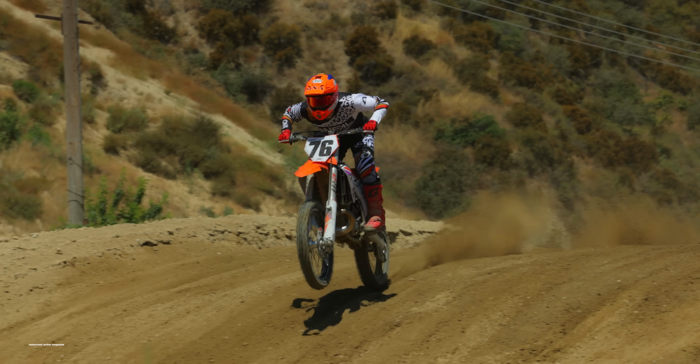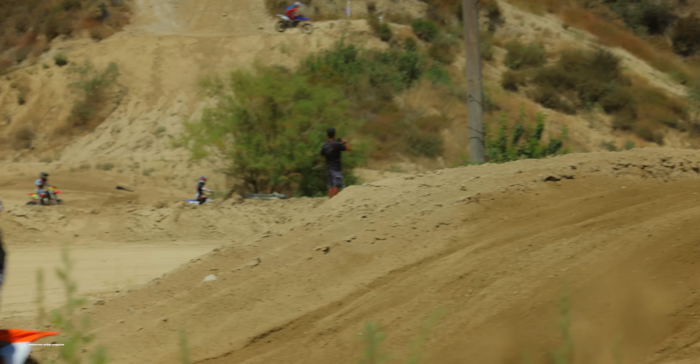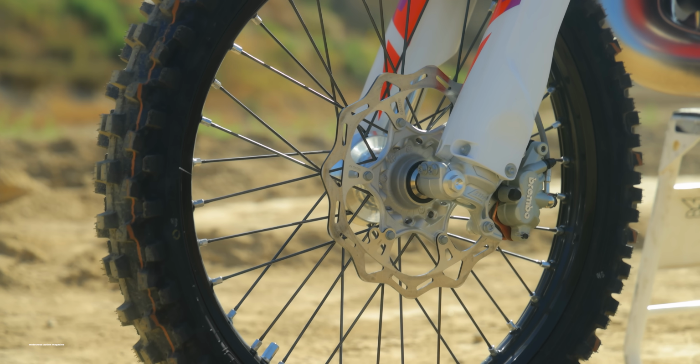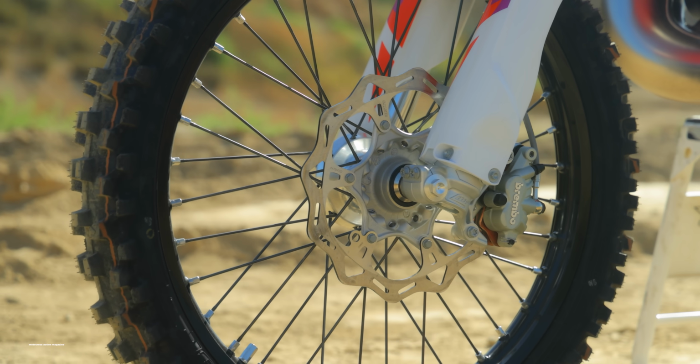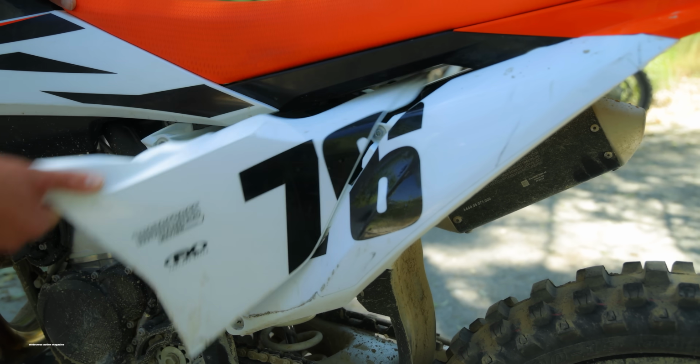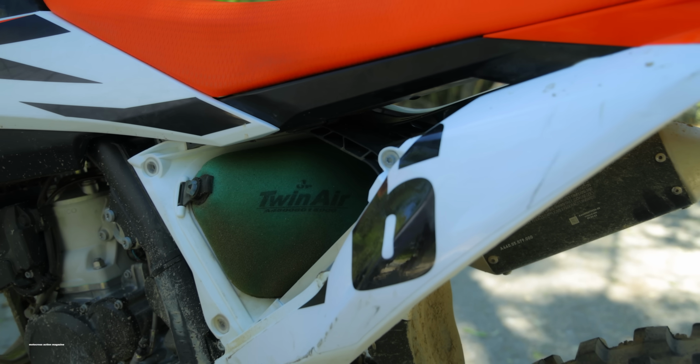Highlighting a few things that we like and don't like about this bike. The like list: Brembo clutch, Brembo brakes, best in class. Can't complain about those. We also like the twin air filter that comes stock in the 300SX and all of the KTM models. Super easy to get in and out of this bike.